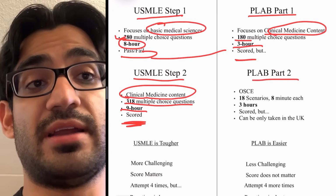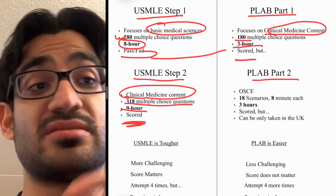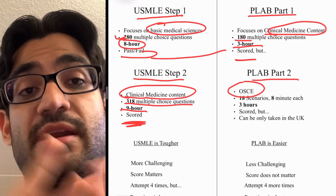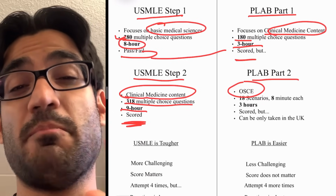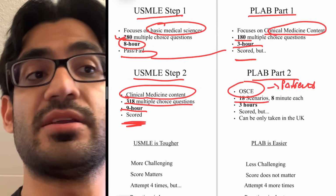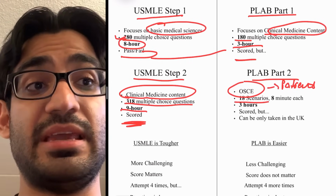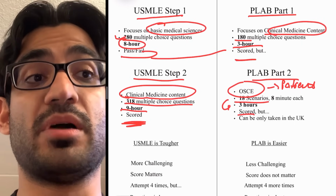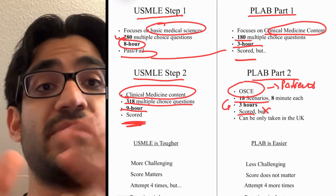PLAB part 2, on the other hand, is not an MCQ exam. It is an OSCE, which stands for Objective Structured Clinical Examination. This is basically a mock examination where you see patients. It's about 18 scenarios, all of them 8 minutes each, and it lasts a total of about 3 hours. Again, it is a scored exam, but that score does not matter. It is mainly pass/fail.